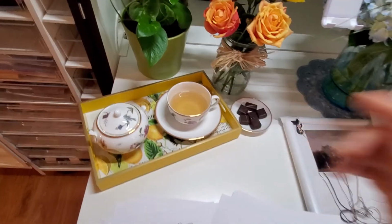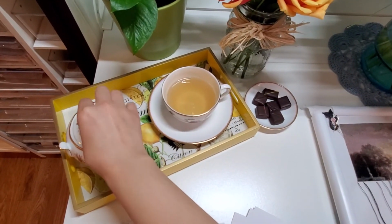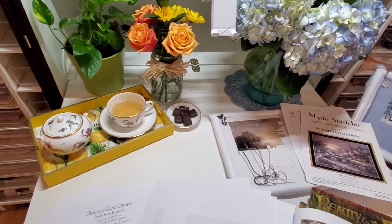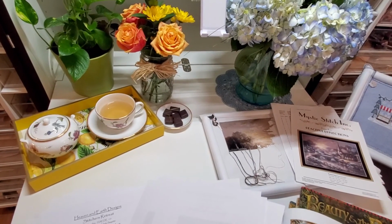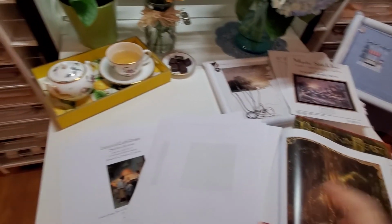And dark chocolate almonds. I get chocolates from La Maison du Chocolat. And recently I had to go into New York City to pick up my other china. So I went to my favorite chocolate shop and I got a bunch of chocolate. So I'm good on chocolate, ready to stitch.